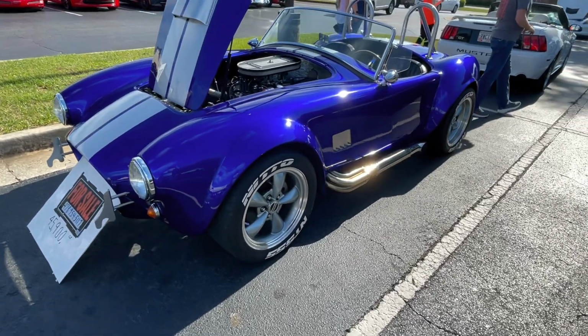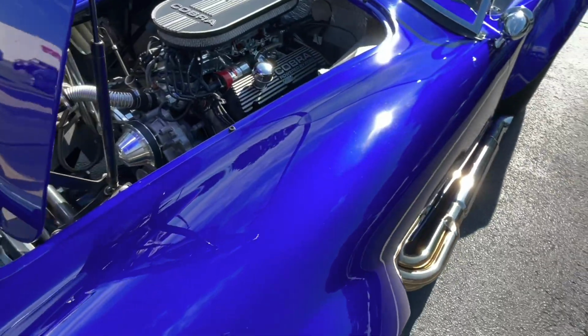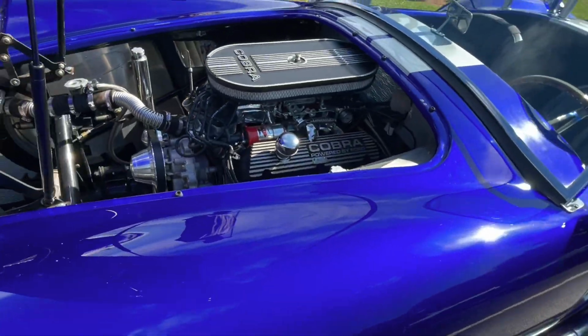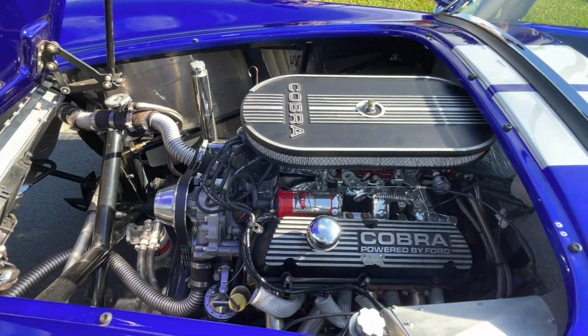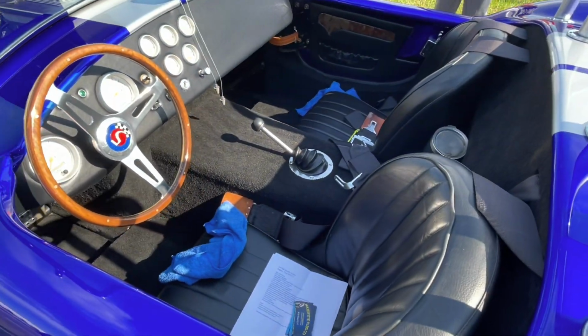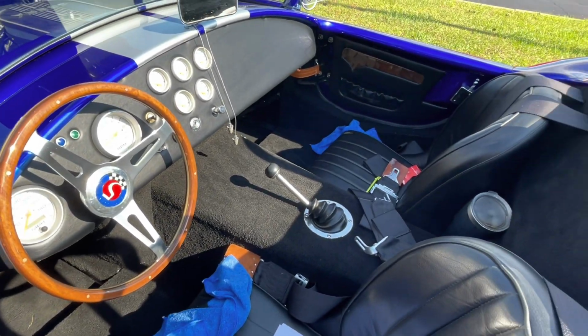Well, y'all look at this. This thing is beautiful. Look at that. I don't know if you can really tell that color in the sunlight, but it is beautiful. Tell you guys, this thing's nice.